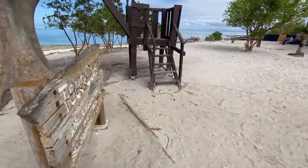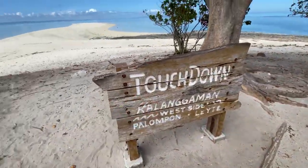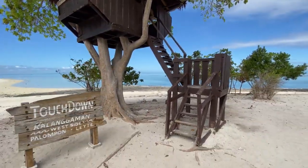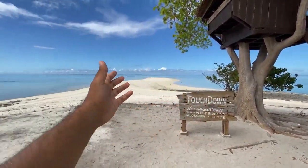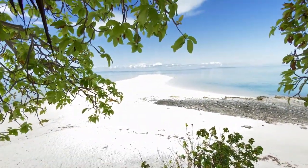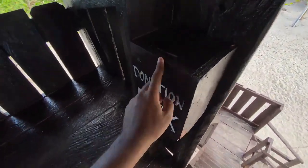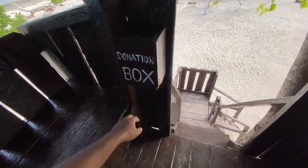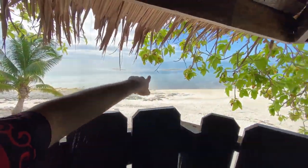And in addition, on this side of the island, right next to the welcome sign, welcoming you to the west side of the island and the sandbank, you should have a tower you can climb here and get a nice vista view of this whole area. You have a donation box. I highly recommend donating here to support them. I don't have any money on me right now, though. I don't have my wallet. I would do that, though. And yeah, you get nice benches here. Nice place to just kind of chill out. You can kind of get an aerial view here of the reef.